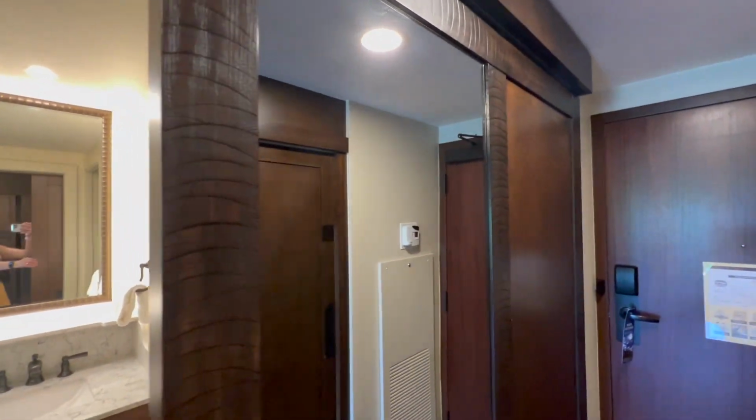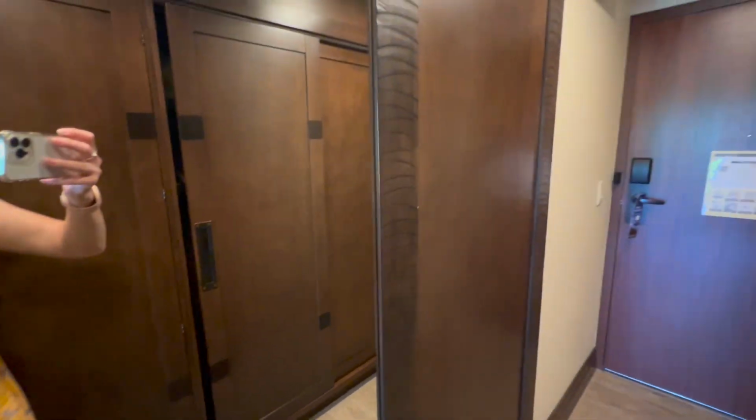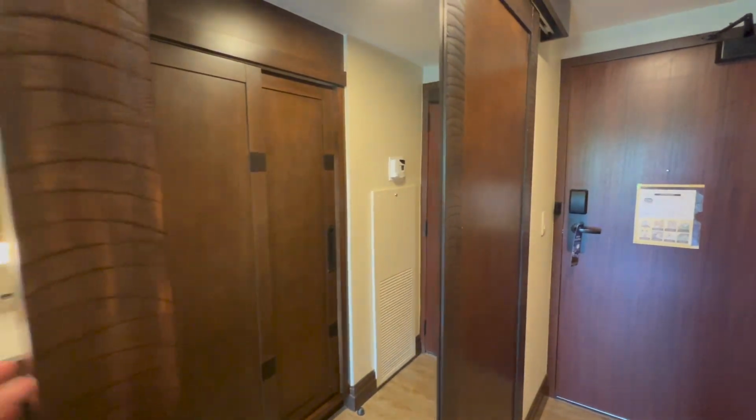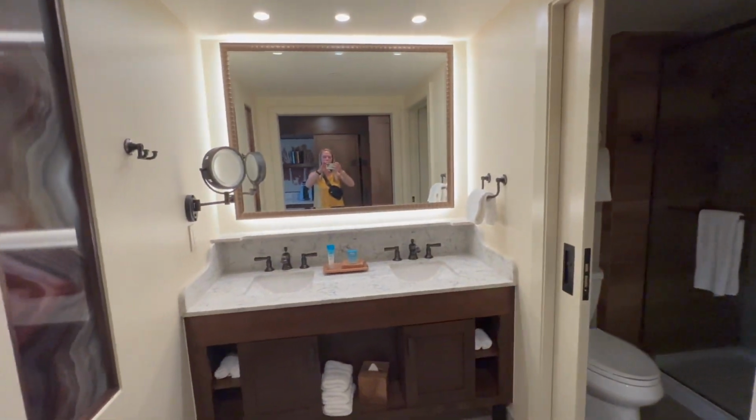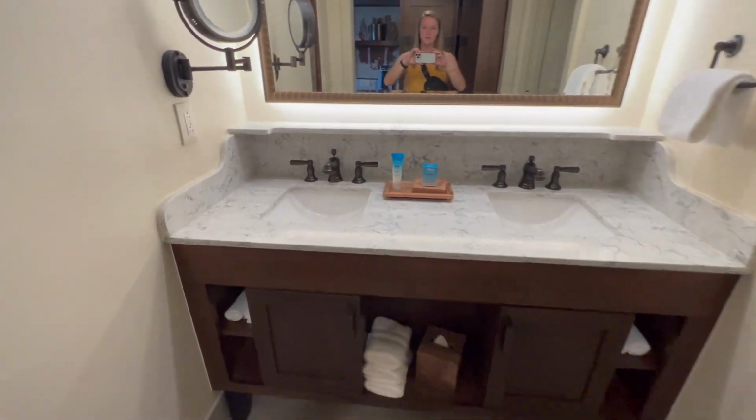And I'm going to go ahead and spin around. They have, as a lot of the rooms are starting to do, the sliding barn door with the full-length mirrors, so you can check yourself out before you leave. And that closes off the bathroom here, which is absolutely gorgeous. Look at this bathroom. Double sinks.